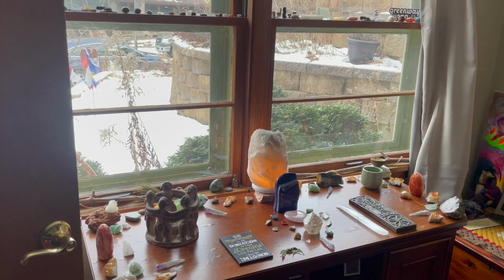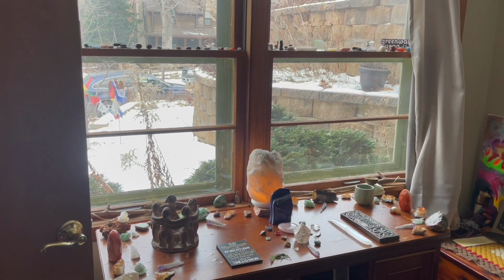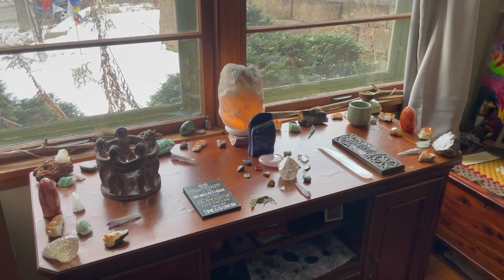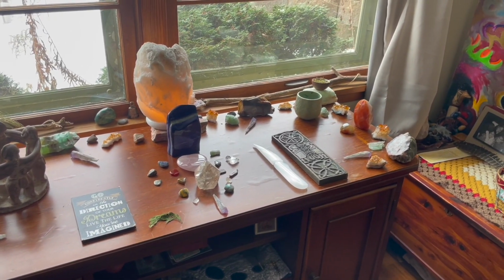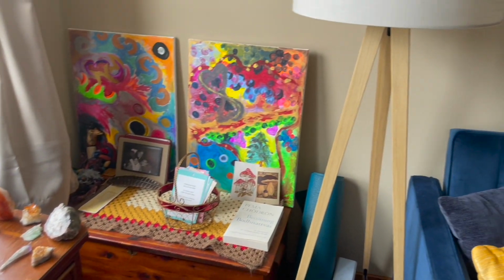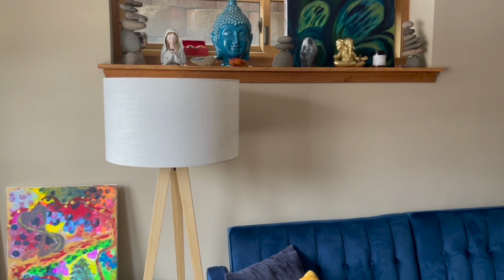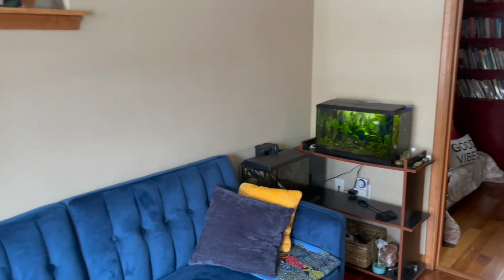I love opening the shades in the morning and watching the light come in on the crystals. Between the crystals and the plants and the aquariums and the fish and the aquatic plants, this home is just home to so much beauty and joy. And I was unexpectedly surprised at how much joy I get through having aquariums. And so the final aquarium's here.